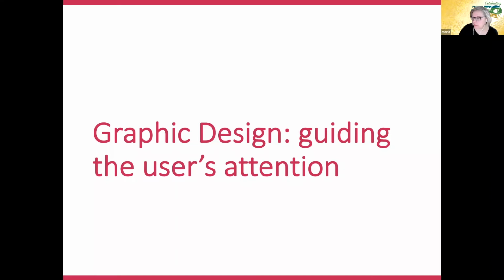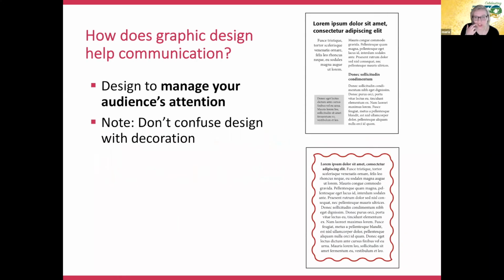Let's see, do I have time? Yeah, I have a little bit of time. So let's go over graphic design, how to make your designs more effective. Even if you don't become a graphic designer or a professional visual communicator of any sort, like an illustrator, you still will have to use graphic design to create posters and presentations. So I wanted to introduce some of the tools that you can use to guide your users' attention.